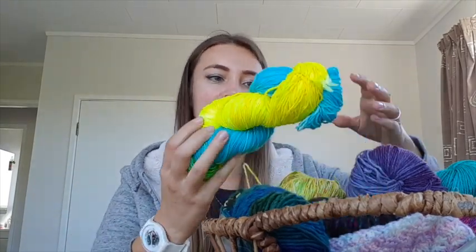I'm very happy with the results. You can see my rainbow colors. And now I have this amazing yarn that I would love to show you. Yeah, here we are. First, let me show you the yarn that has been recently dyed.